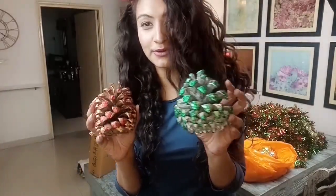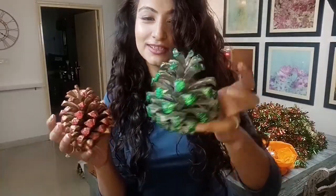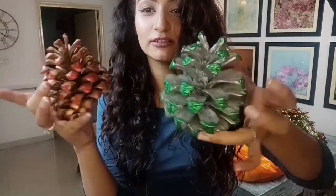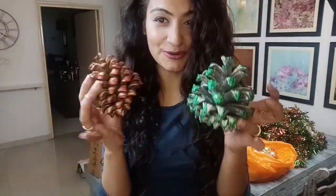This is just a DIY that I had created, I think 4 years ago. So they're just pine cones, and I'd spray painted them gold and silver, and then I dunked them in glue and dunked them in glitter. So very excited to put these out.